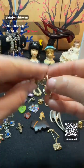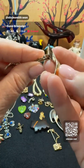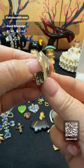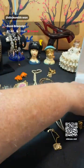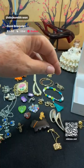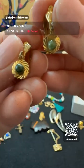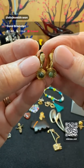Here's a set of clip-ons. I've got about two more things. Clip-on earrings here. I'm sorry, they go this way. Unmarked, silver tone. Look like this. And then, oh, I've got a couple more hiding from me. These little clip-ons have a little medallion with a piece of jade in the middle of them. $1 for these.